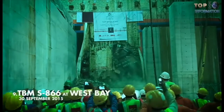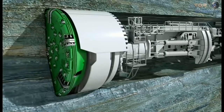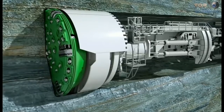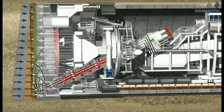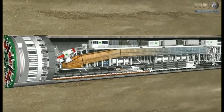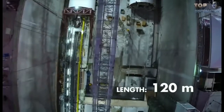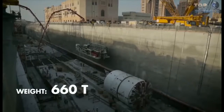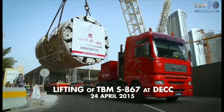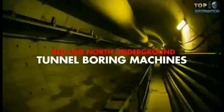On the front, tungsten carbide cutter disc creates a compressive stress fracture in the rock, causing it to chip away from the tunnel face. After that, the broken rocks are transferred through openings in the cutter head to a belt conveyor for its removal from the tunnel. This machine is 8 meters in diameter, 120 meters in length, with a 660-ton weight. That is the fastest way to create an underground tunnel for the metros, which is so cool.